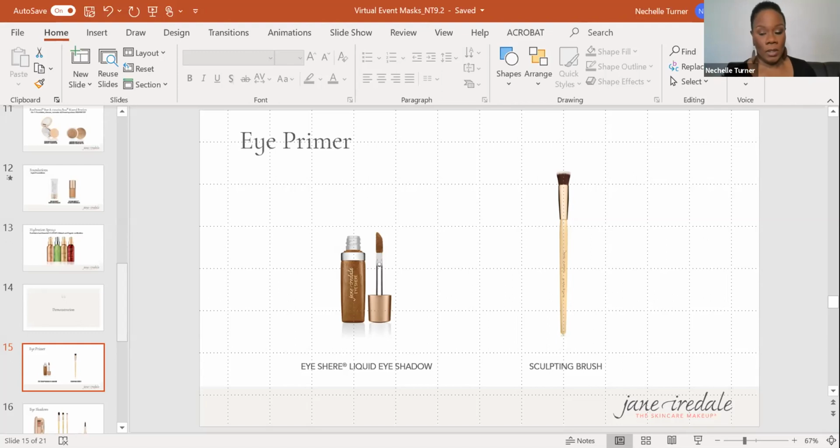Now, this is where the magic happens. What you want to do is make sure that you press the shadow right on top of that cream. Okay. And what that pressing does, it creates intensity. When you blend it out, you're working against yourself. So wherever you want intensity, you're going to press it into that area.